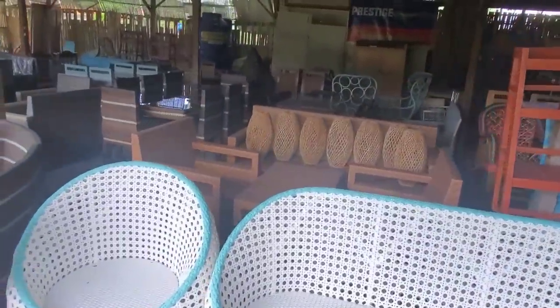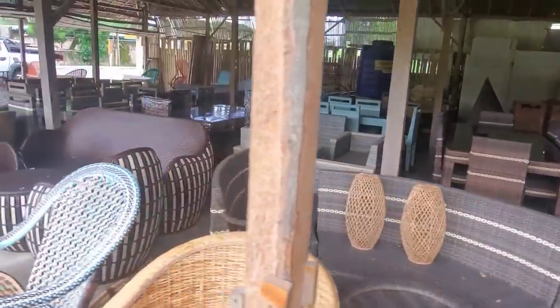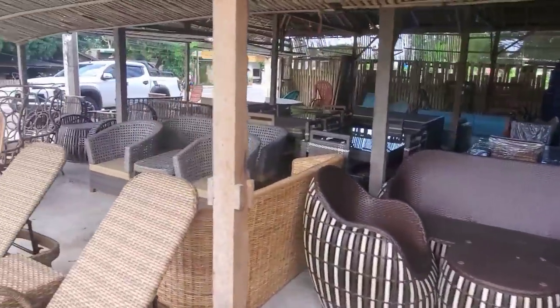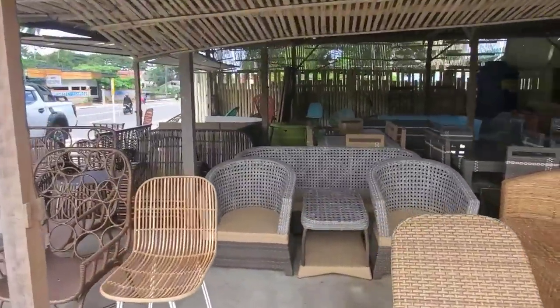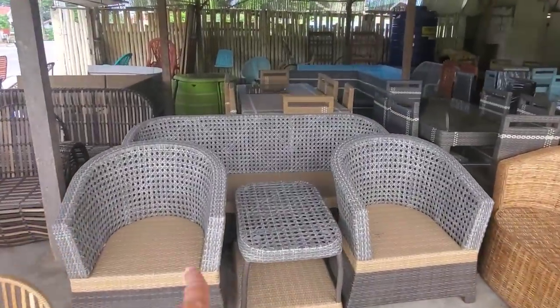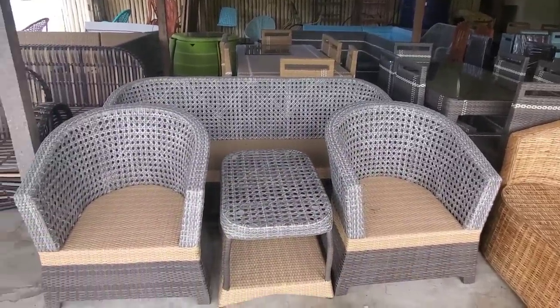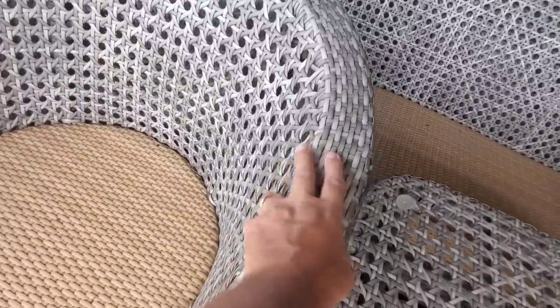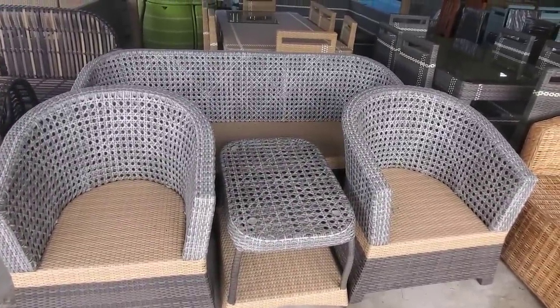Again, we'll be able to compare from place to place. So both sets start in the 30s, and I think I actually like this set better. I would have to see what the cushions look like, but I think this one would do well with the weather because it's plastic and it comes with cushions. So we're going to put this one on the list.